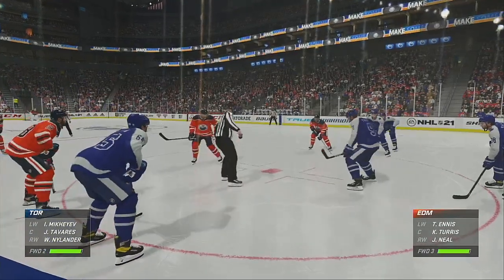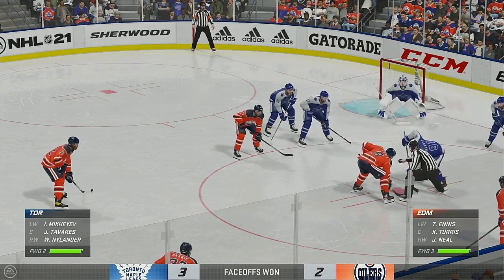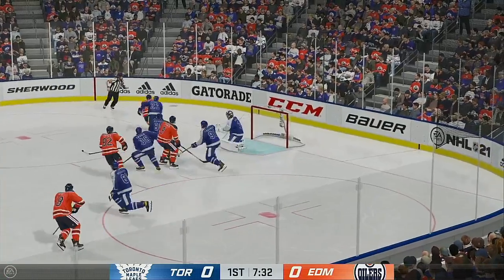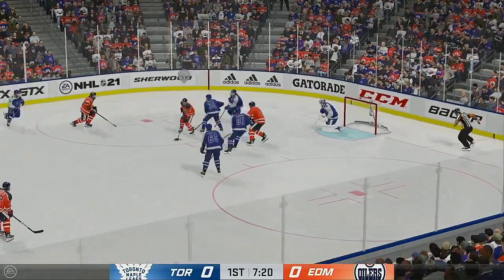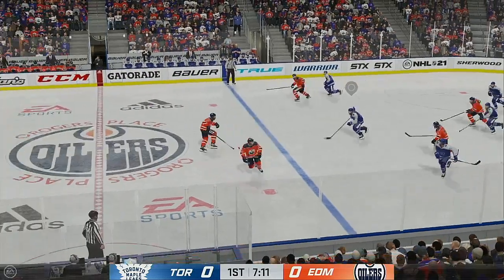Puck possession so critical. Another faceoff coming up here. Turris has won the draw. Taken by Jones. Answered the call there. And he slides it quickly to Jones. Hangs onto the puck. A chance! Stopped by the goaltender.